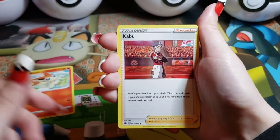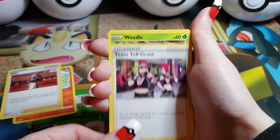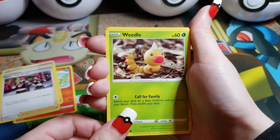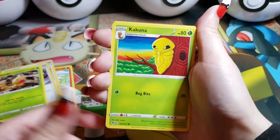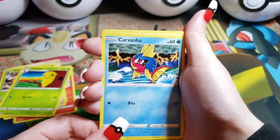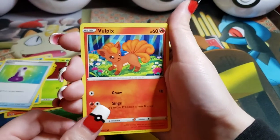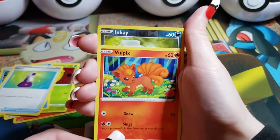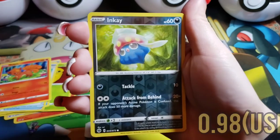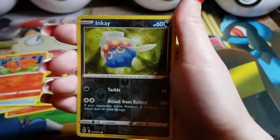Next card, Kabu. Team Yell Grunts. They're always yelling. Weedle with that cuteness. It's so adorable. Kakuna. With that cuteness. Carnivine. I like its shiny. Potion. Vulpix. See, that's the number. I like that. And Inkay. Reverse holo Inkay. Oh, it's so cute. Look at that. Oh my gosh.